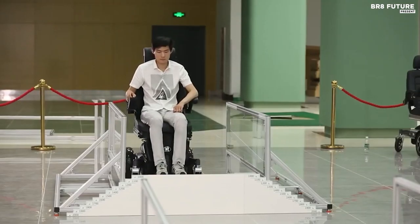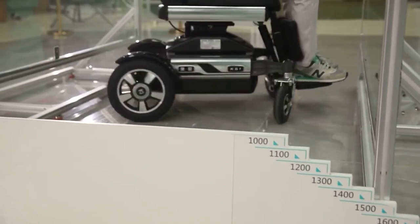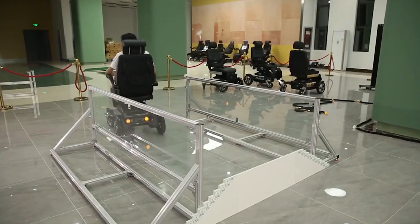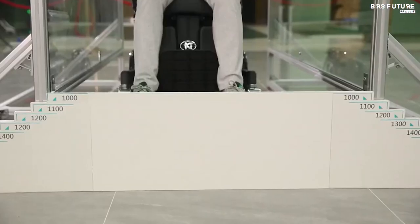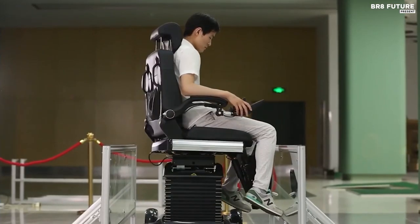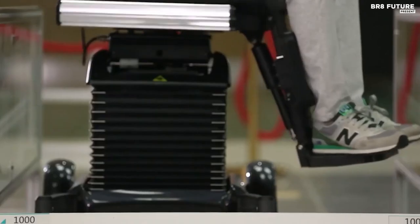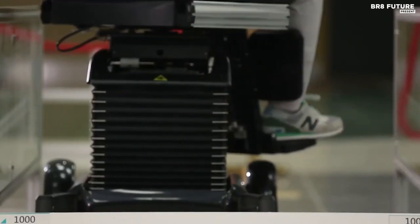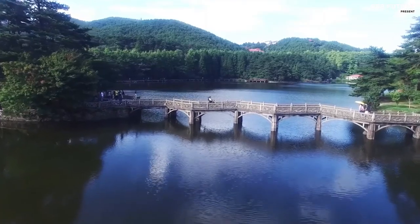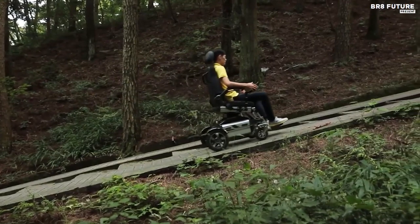The joystick controller is intuitive and easy to use, allowing for precise movement and control. In terms of comfort, the KS1 features a padded seat and backrest, as well as adjustable armrests and footrests. The wheelchair also includes safety features such as anti-tip wheels and a seat belt. With its impressive specs and reasonable price point, the KS1 is definitely worth considering for anyone in the market for an electric wheelchair.